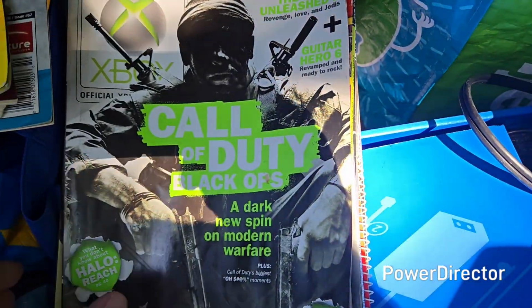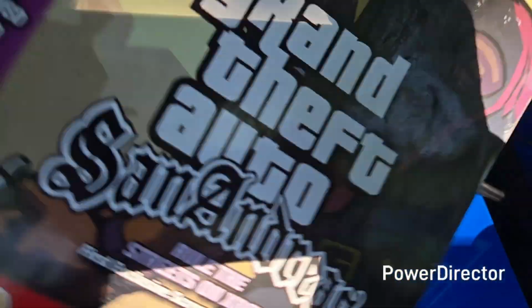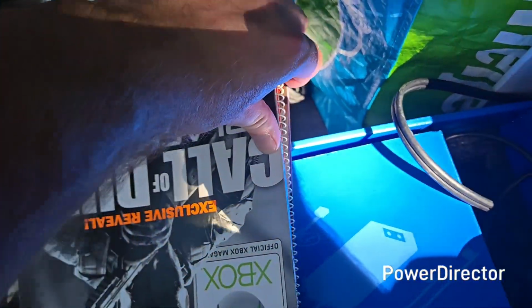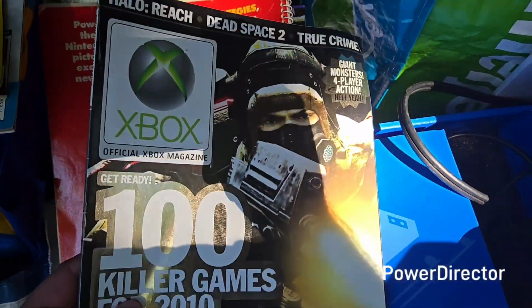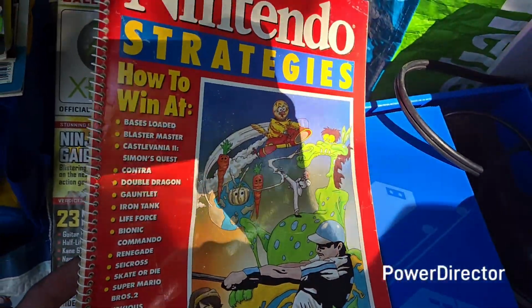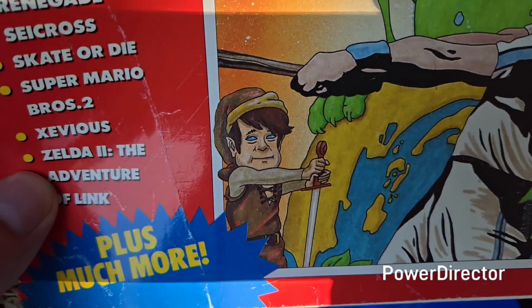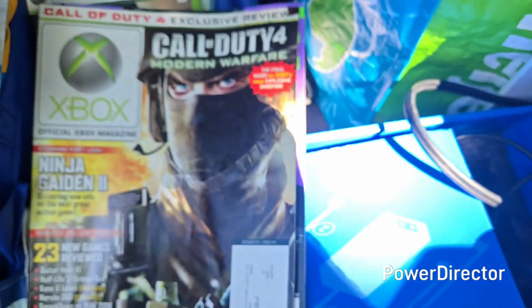Like, go to a game store, try to find this stuff. You just can't do it anymore, especially the old cool ones that have great covers like San Andreas and Black Ops and all those games everybody's looking to buy every time you get them in. Just love reading them too. 100 killer games for 2010. They're 15 years old. You just don't find them. And these old Compute Nintendo strategies with, oh my gosh, look at Link. Link, what have you done to yourself?